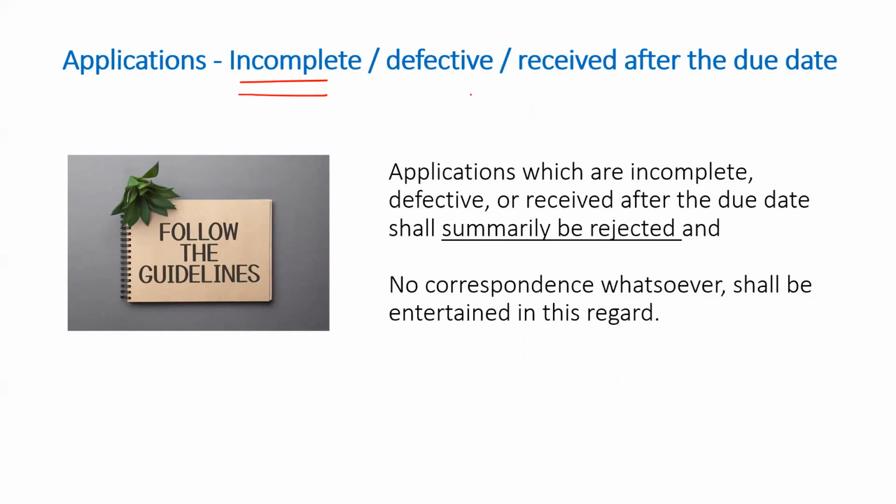Applications which are incomplete, defective, or received after the due date are liable for rejection. So it is important that the candidates take due care when they fill in the online application form and submit the hard copy before the due date. No correspondence whatsoever shall be entertained in this regard.